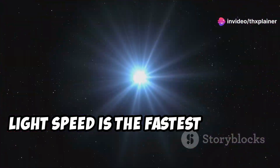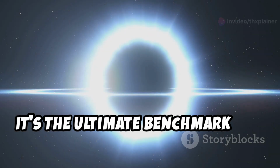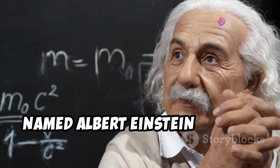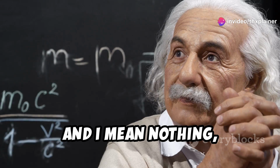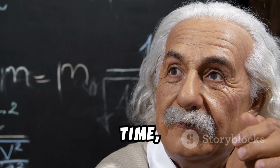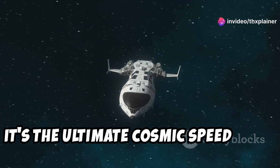Light speed is the fastest speed at which information or matter can travel. It's the ultimate benchmark for speed, and nothing in the cosmos can surpass it. And thanks to a rather brilliant fellow named Albert Einstein and his theory of special relativity, we know that nothing, and I mean nothing, can travel faster than light. Einstein's groundbreaking work reshaped our understanding of space, time, and the very fabric of reality. It's the ultimate cosmic speed limit.